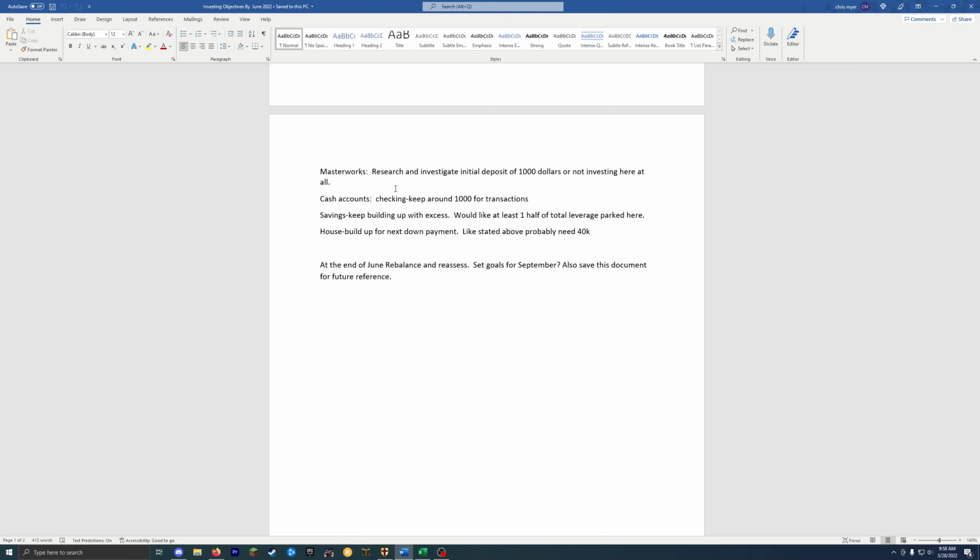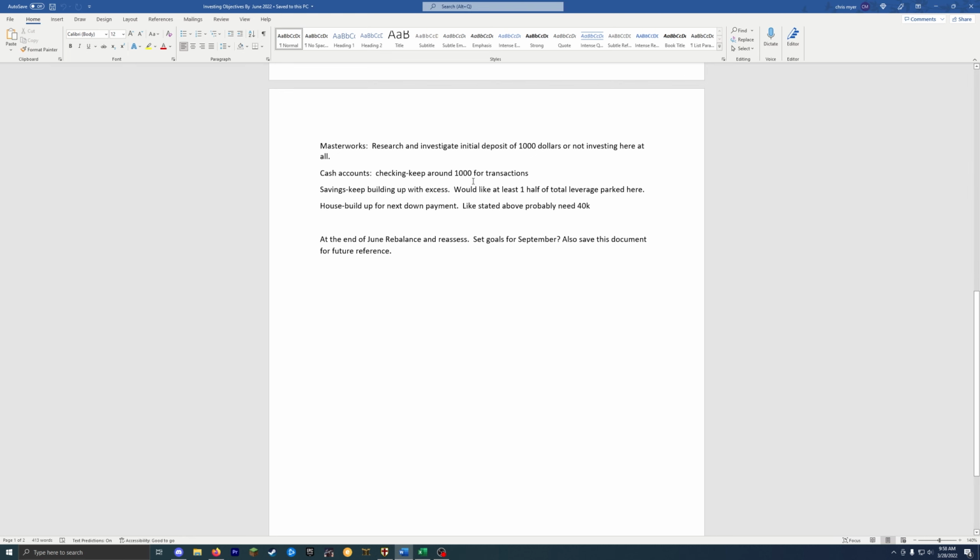And then my cash accounts, so I actually have a goal for each one. I want to have about $1,000 in the checking account just to not be worried about the account hitting zero and paying some stupid fees. The savings account is something I'm building up to just have some dry powder on the side. On top of that, I want half of my total margin that I deploy in there in case something goes wrong and stocks sell 50% off. Instead of having to liquidate my account, I can deploy this cash and hold on to my plays if I want to. So that's what that would be there for.